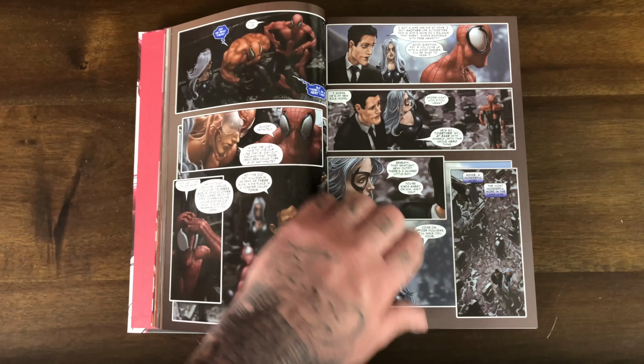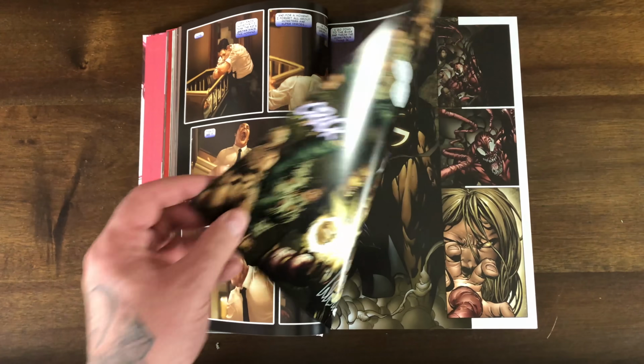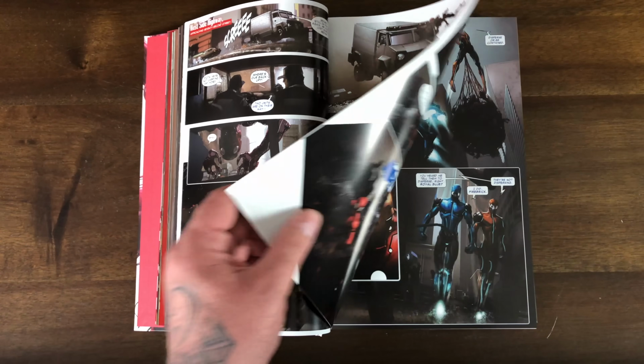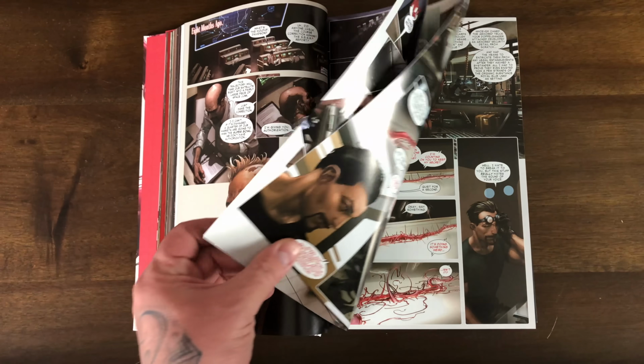Yeah, there's Toxin right there. And I think his deal was he was like the first good guy symbiote. Oh, you got some Sentry action. I think he's a police officer that ends up becoming Toxin.